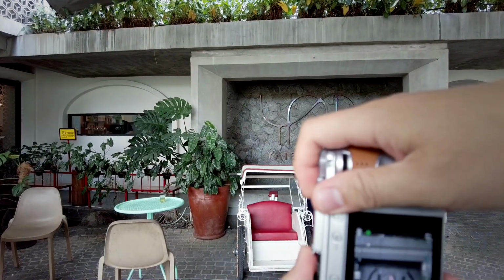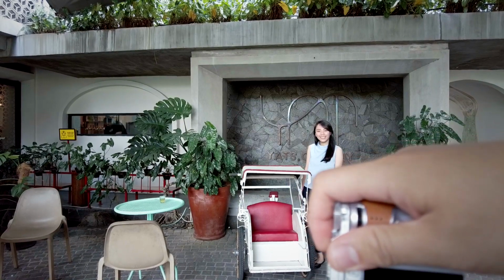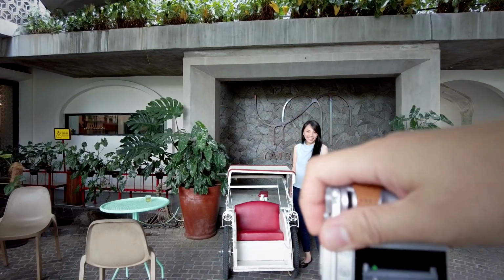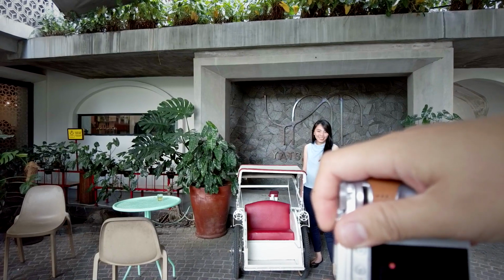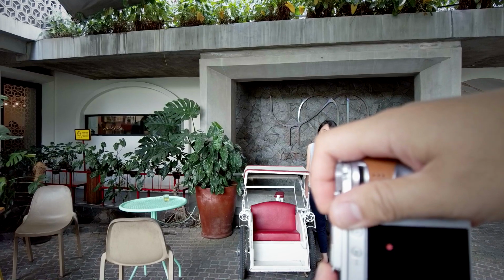Alright, let's try it. 1, 2, 3. One more. 1, 2, 3. I have to be careful with the vertical lines and the horizontal lines on the background. Try to make sure that they're not giving me perspective distortion or keystone, as they say. 1, 2, 3. One more time.